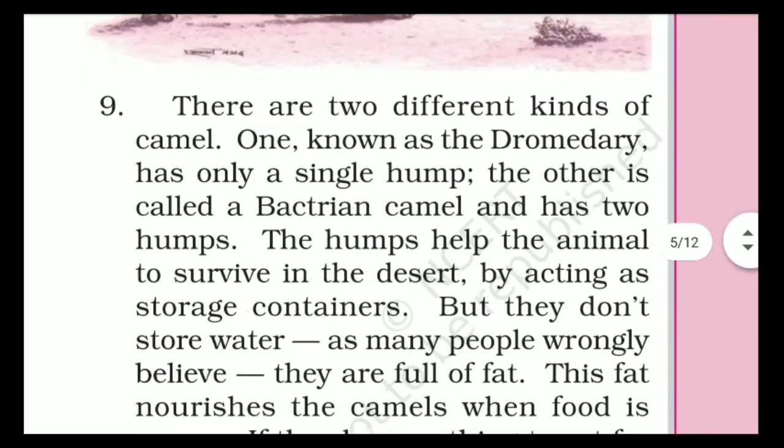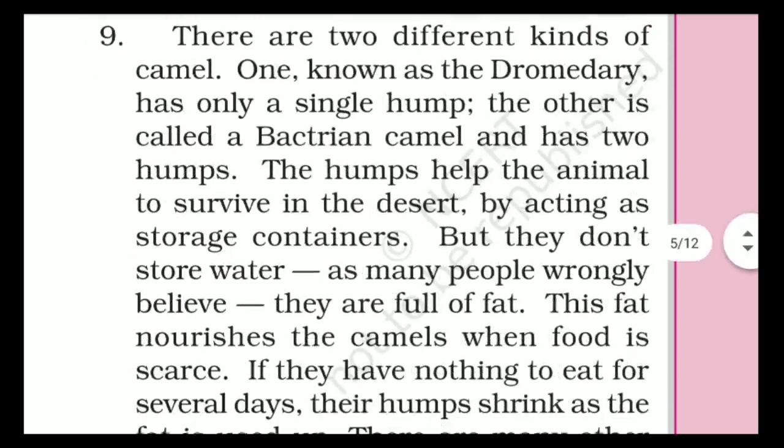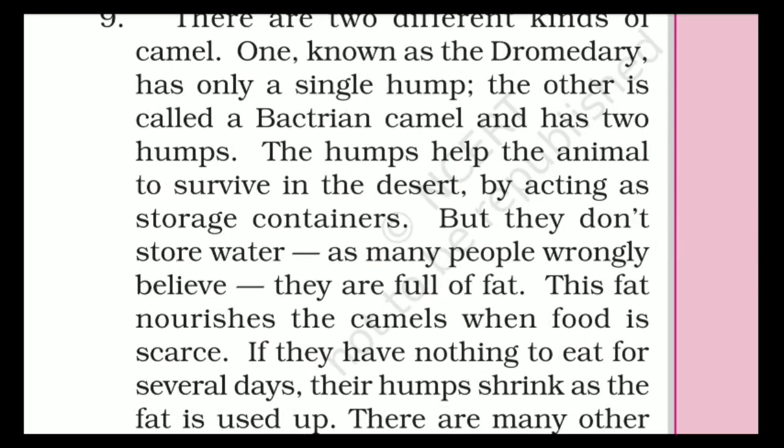The humps help the animal to survive in the desert by acting as a storage container. Okay, this hump is the container of the camel. They can survive in the desert because the hump is considered a storage container for food or whatever, so that they can survive there. But they don't store water. As many people wrongly believe, they are full of fat.